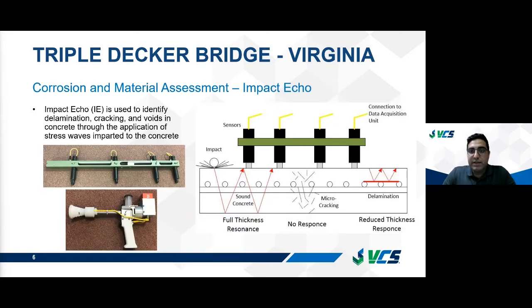We also used impact echo sonic ultrasonic velocity testing. This device uses a set of 4 sensors that can be seen in the image on the left-hand side, and also an impact device. The impact device is used to impact the concrete surface, and compressional and shear waves are sent through the concrete. Based on the thickness, the wave travels into the concrete, reaches the bottom of it, and bounces back up to the sensors. Based on the time it takes for the waves to travel, we are able to identify if we're dealing with sound concrete or if there are delaminations or micro cracking present inside that concrete element.